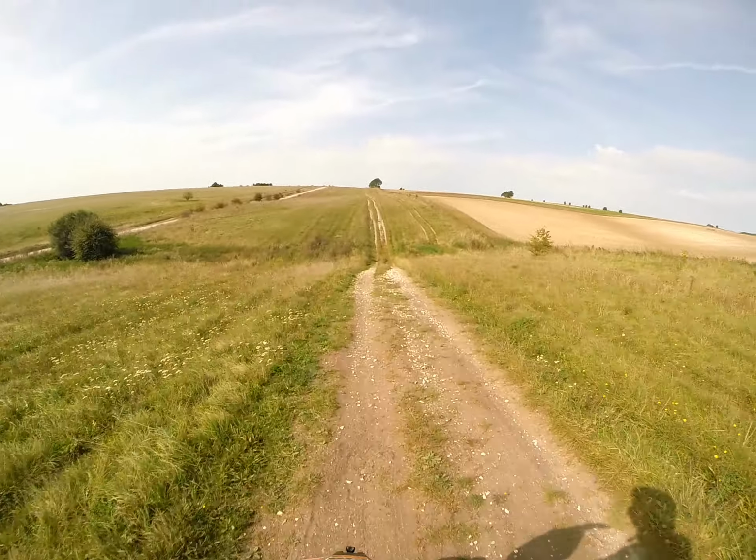So we've got our way through off the downs, off the plains rather. And we're really just making our way back, meandering our way back to Devizes.